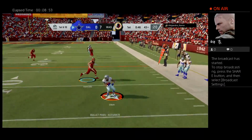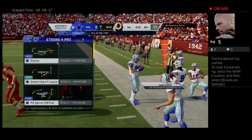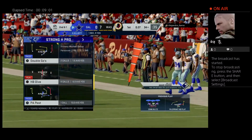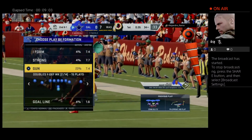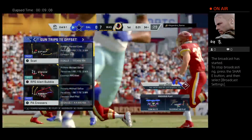Sliding out of the pocket. That one complete to Elliott. Well, he's tackled a yard short of the marker. Good gain of 9 on first down. I know most of the time when the ball's in the air, you're thinking wide receiver, tight end, but running backs, they can be a big part of any passing offense nowadays.